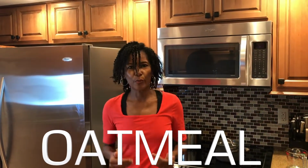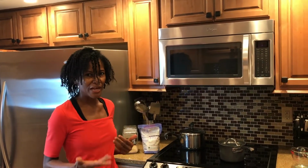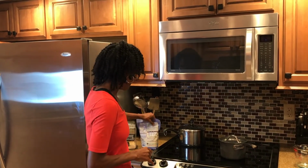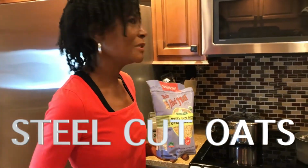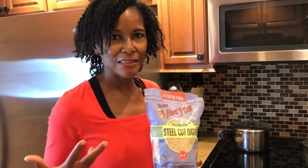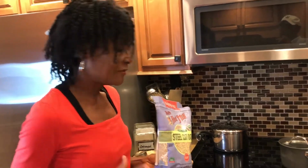Oatmeal is actually a great starter for the morning. The interesting thing about oatmeal is that even though we talk about it being a breakfast food, the reality is that you can actually eat it anytime you really want. But oatmeal is great to start the day out. There are several different types. What I like is steel cut oats. It takes a little bit longer to cook, but it ends up being kind of a nice, crunchy tasting type of oatmeal. So it's fairly easy.